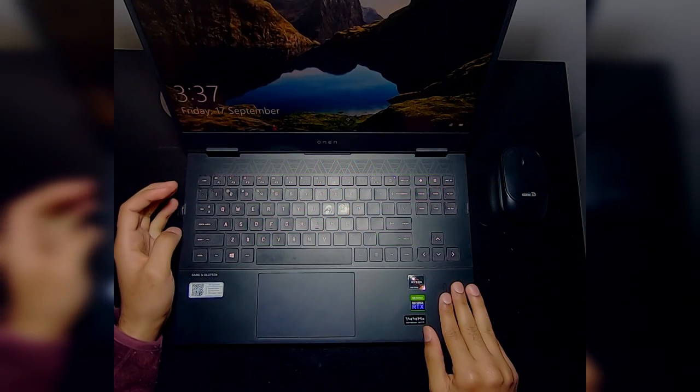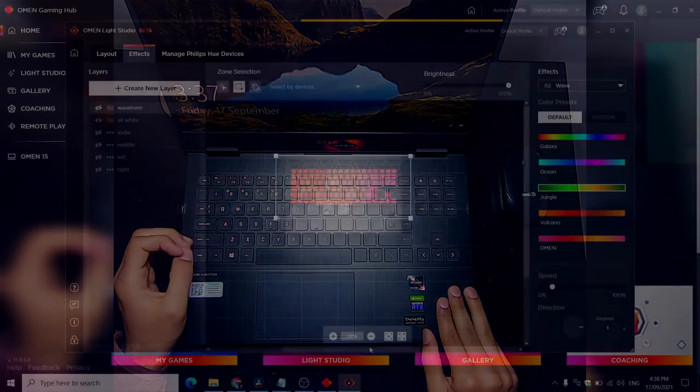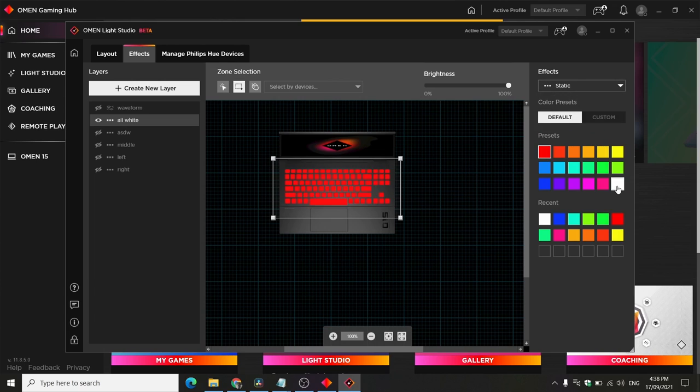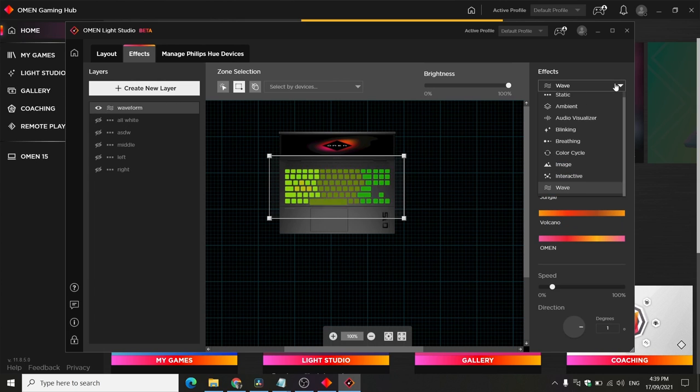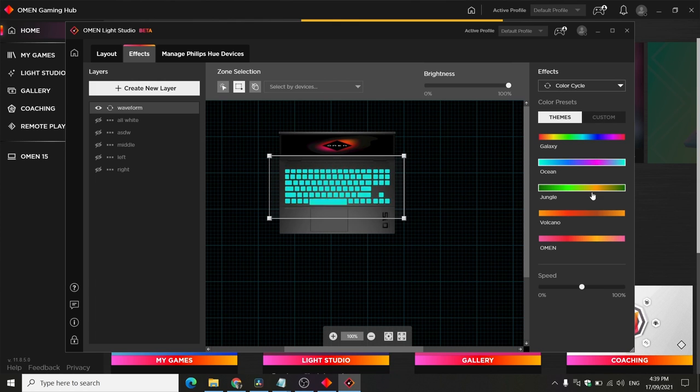The keyboard has 4 zones of lighting, which can be controlled using Light Studio. There are various effects you can apply, such as static, wave, ambient, color cycles, and many more. You can control individual zones and their speed using layers.